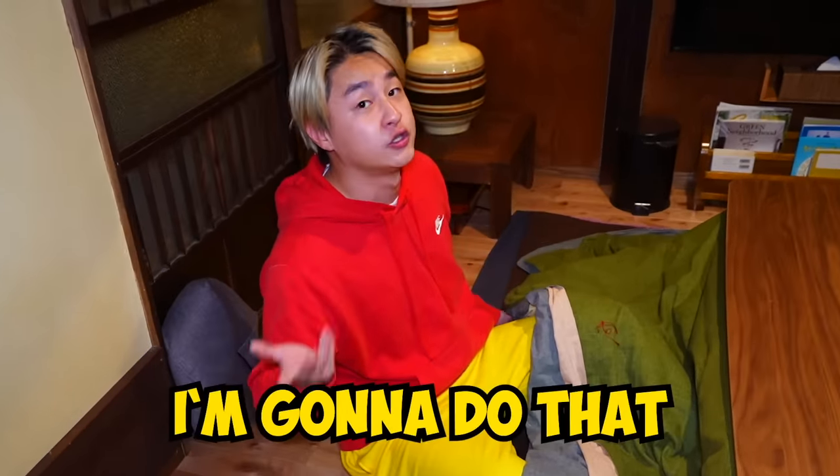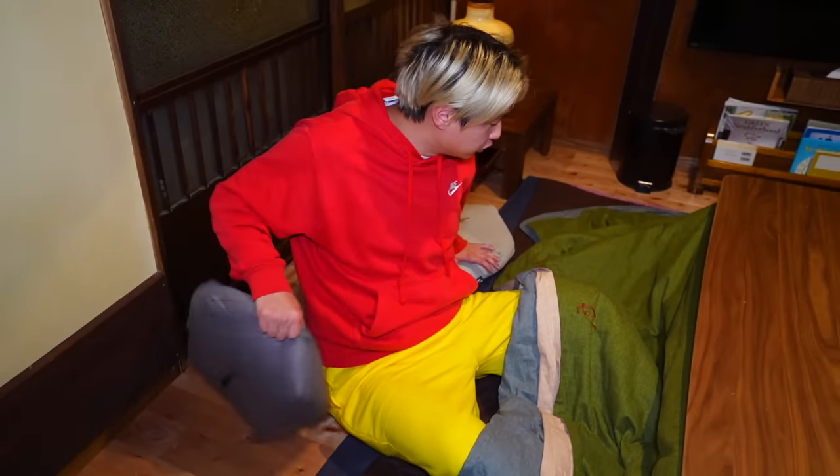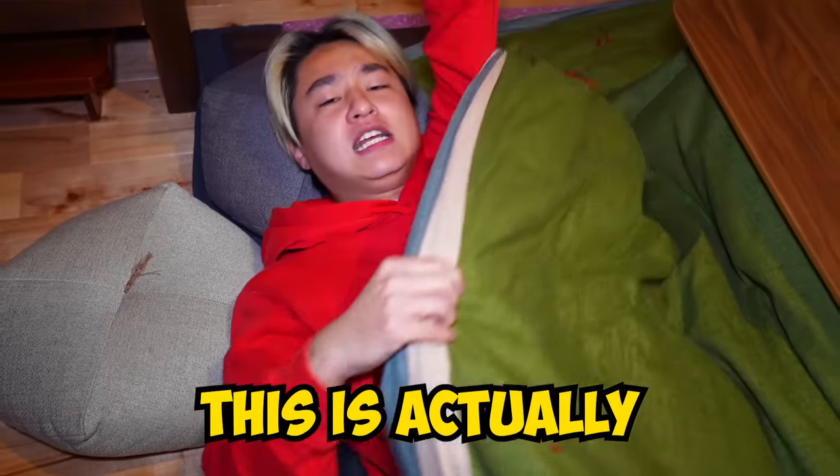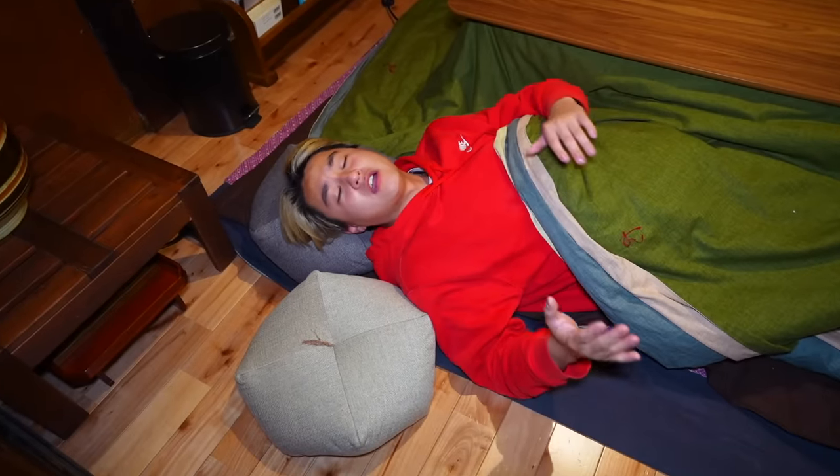the floor. So I'm gonna do that. So I'm probably just gonna put some of the pillows right here and just go to sleep. Oh, guys, this is actually not that bad. Oh, I'm getting so tired. I'm probably gonna sleep now.